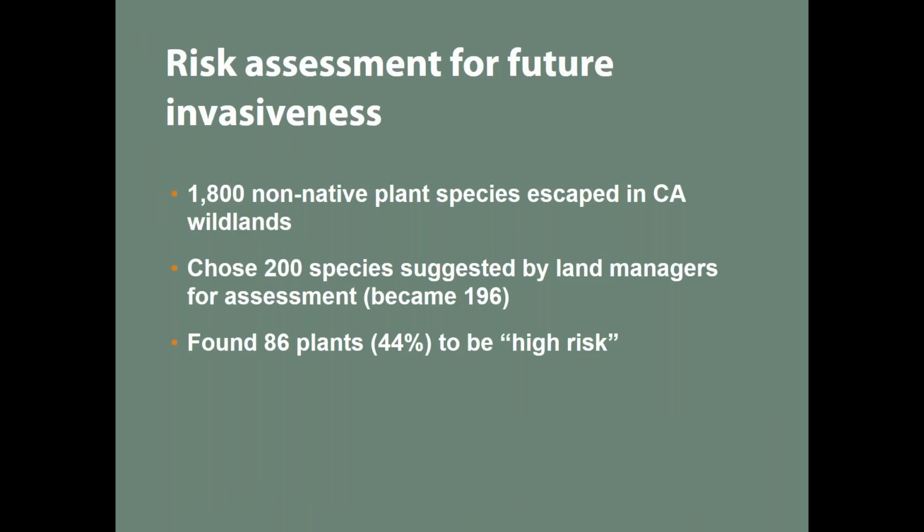There are 1,800 non-native plant species in California, and we chose 200 species from that list of suggestions that we compiled over the years. We ran them through the 20 question assessment, and we found that 86 plants, or 44% of the ones that we screened, were high risk, potentially invasive. Those are the plants that we are now calling watch plants in our inventory. So that's what we did with the predictive assessment.